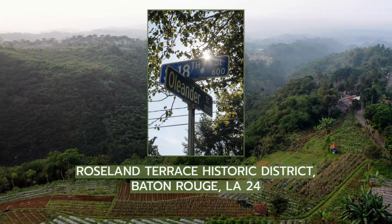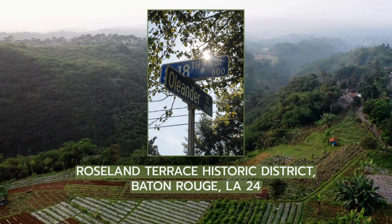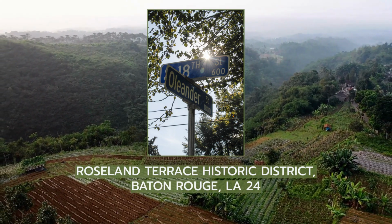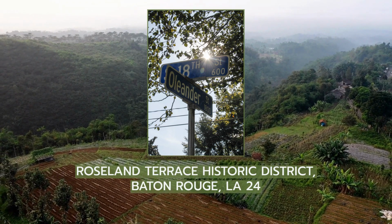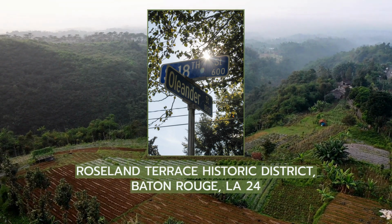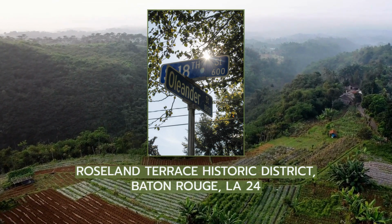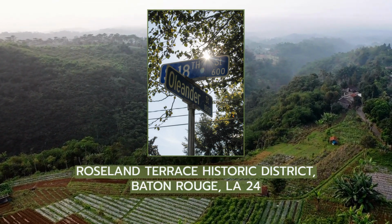These houses are characterized by broad openness, elaborate transfer of weight, massing that hugs the ground, and the bold expression of structural members. Because of this, Roseland Terrace is an excellent representation of the bungalow period, which is an important chapter in the history of American domestic architecture.